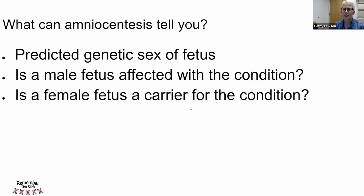What can the amniocentesis tell you? Once we have the amniotic fluid, we can send that specimen for various different genetic tests. Those genetic tests can tell you the predicted genetic sex of the fetus. If the fetus is male, it can tell you if the male is affected with the genetic condition within the family. And if the fetus is female, it can tell you whether or not the fetus is a carrier for the genetic condition within the family.